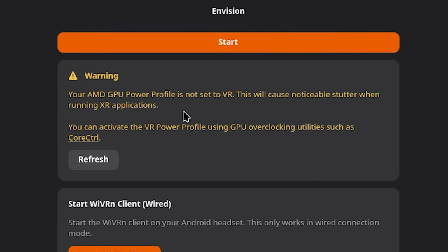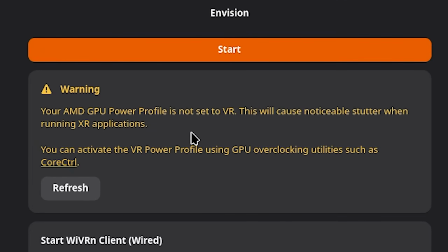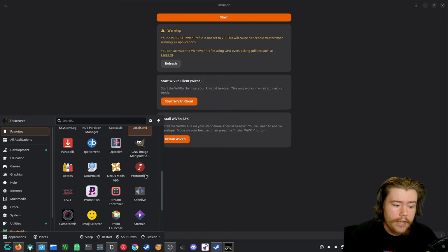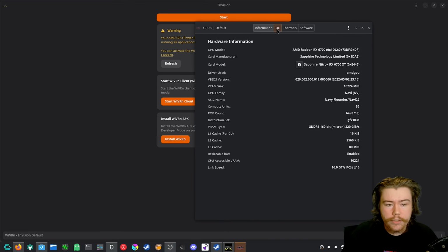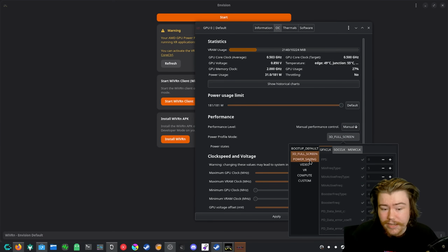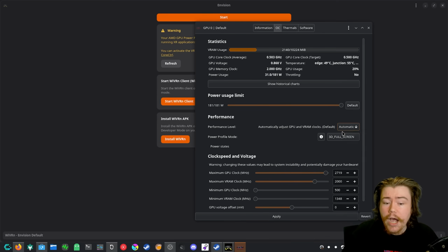And then like it says here, it wants me to switch my power profile to the VR power profile for my AMD GPU, which is rather easy to use. You can use LACT for that. So you can just install that. It's widely available. You can open it, go to OC, go to performance level, go to manual, and then select it as VR. Now for me personally, I haven't experienced any problems leaving it on automatic.